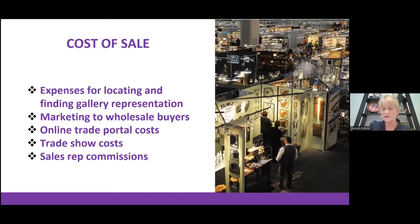Because if they're going to be buying it at wholesale price, which is the same as the artist's share that I mentioned in the opening slide. If you're looking for galleries to consign with, and you've got costs in finding those galleries, whether you're enlisting assistants, maybe you're doing a mail out, maybe you're making phone calls, all of the time and expense that you have, because these are the costs of you working with that middleman who is going to be doing the marketing and selling. Maybe there's a sales rep involved in there. There are some commissions, or an online trade portal.